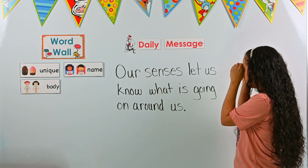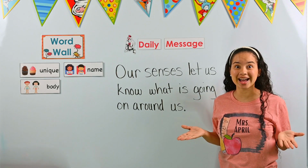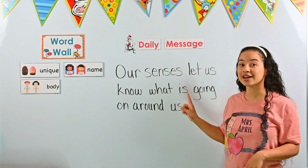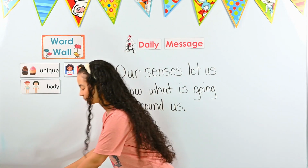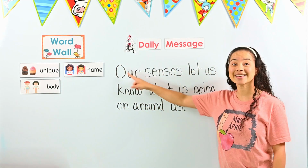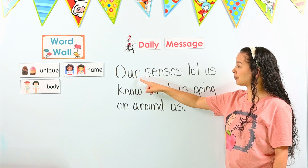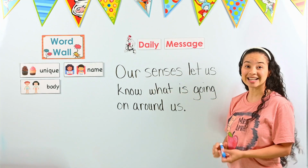Oh, I see lots of S's in our message. Did you find an S? Perfect. I found some S's too. Let's follow along in our message and see if we can find all of the S's. Ready? Remember, we move from left to right and top to bottom. Let's start on the left at the top. I'm looking. Oh, I found an S. Let's underline it.